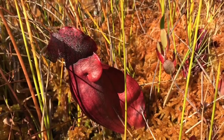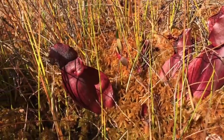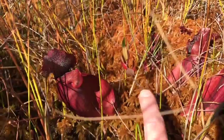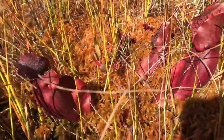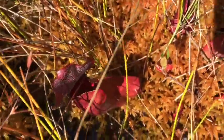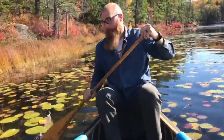That moss they're in is the sphagnum moss, which dies and turns into the peat moss. And those little woody twigs with the small green and red leaves are cranberries. If you come out here in other times of the year, they'll have little cranberries on them you can eat. I'm gonna go look for sundews now.